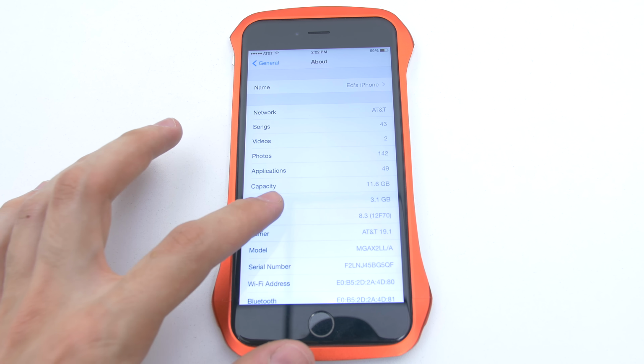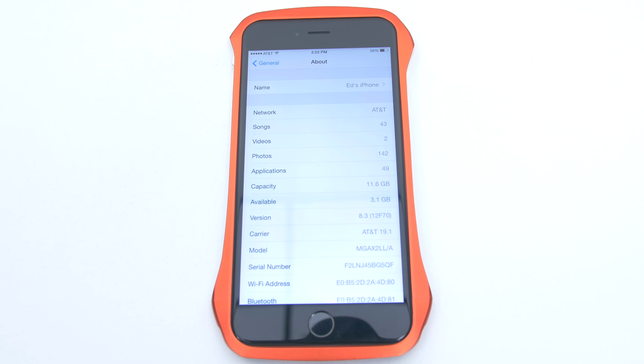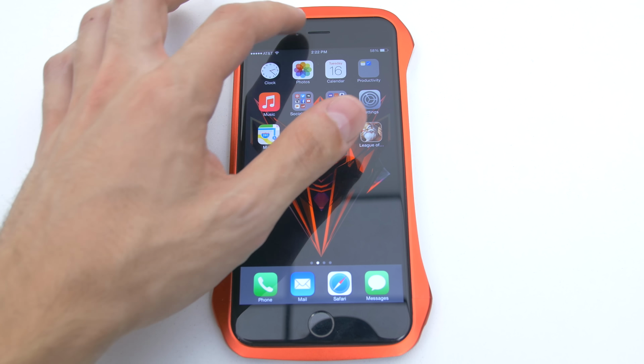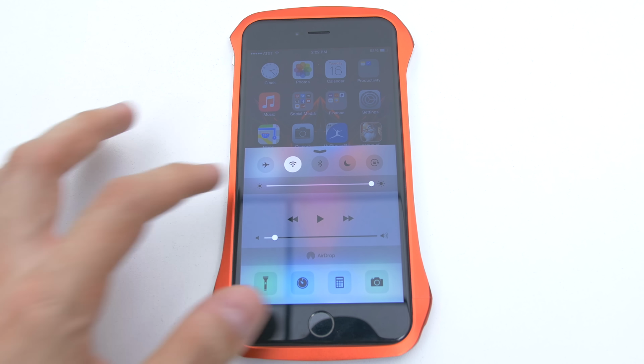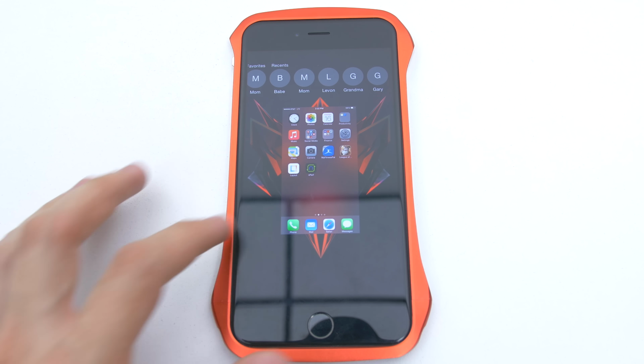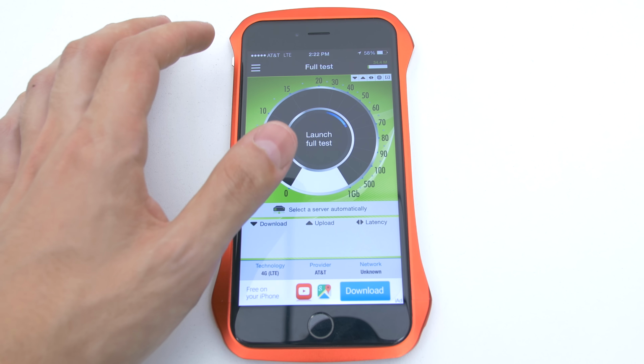Alright, so both phones are updated to the latest software. The 6 Plus is running iOS 8.3 and the S6 is running 5.0.2. As of now, these are the latest versions on both devices. Wi-Fi is disabled, brightness is set to max, and the background apps have been removed as well to make it a fair test. Alright, so here we go, starting with the iPhone 6 Plus.